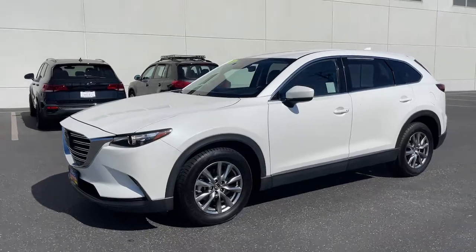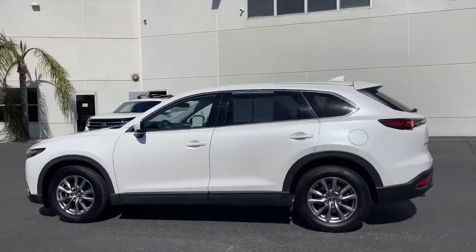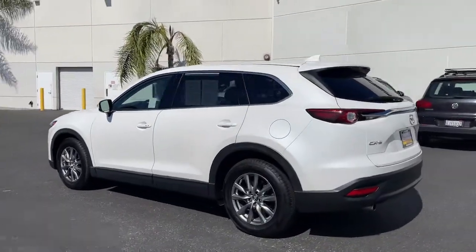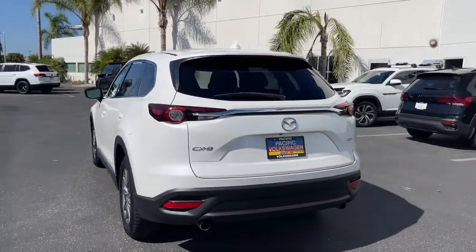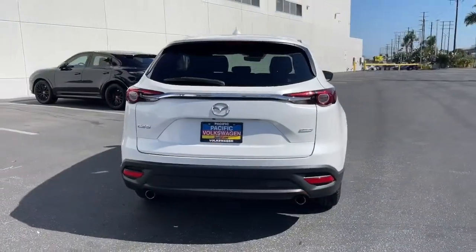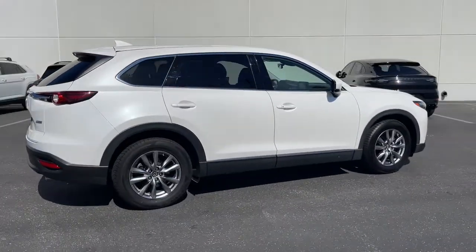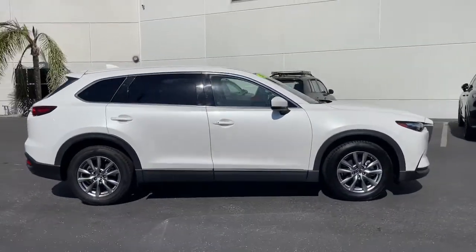You will love the features of this 2019 Mazda CX-9. With less than 45,000 miles on the odometer, this vehicle provides excellent value. This family-friendly Mazda CX-9 blends driving fun with three-row practicality. You'll love its near-luxury feel, sweeping lines, and zoom-zoom power.